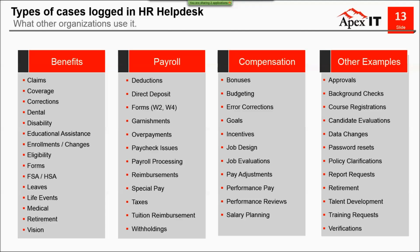You may also be wondering what types of cases can be logged in HR HelpDesk. Well, here's some examples that we've captured. Benefits tracks inquiries related to medical or dental coverages, life events, issues with enrollment, things like that. Whereas payroll tracks different case types pertinent to their area, inquiries like incorrect paychecks, direct deposit issues, garnishments. Compensation tracks requests for job evals, maybe some spot bonuses.